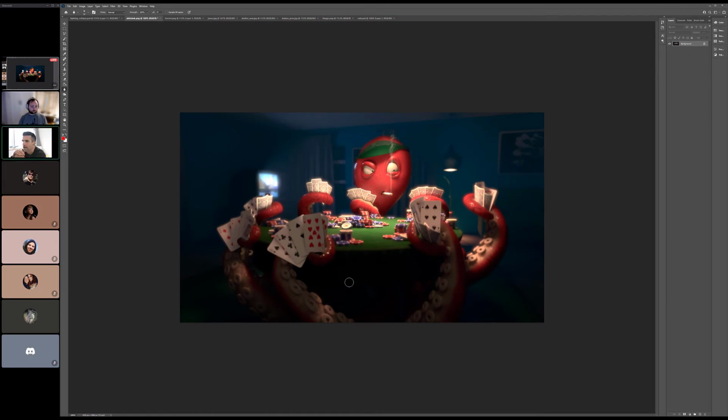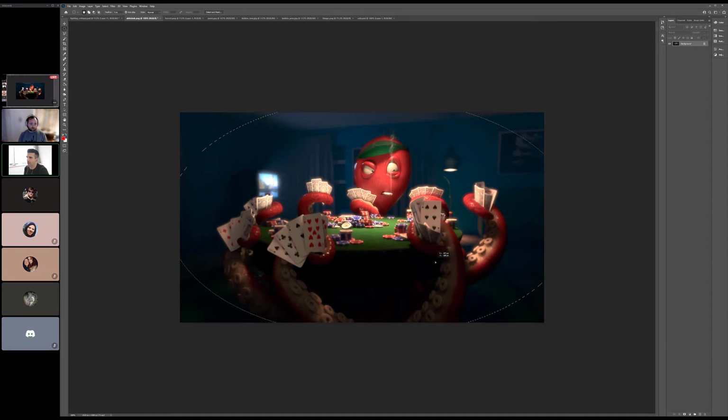And then I wonder, we've got some nice haze in here, and I think that's great. I just wonder if it wouldn't be beneficial to have a little bit more, just these corners. Just allow these corners to go a little bit darker.